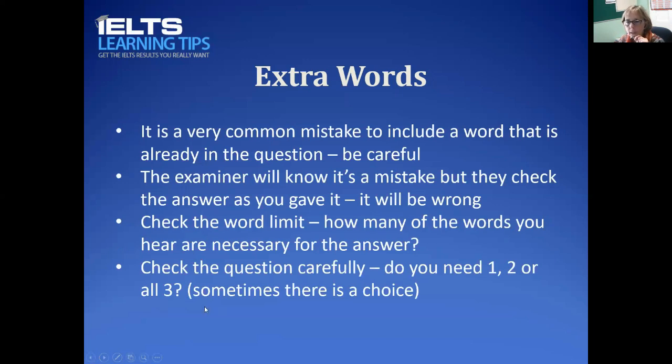So again, check the question very carefully and work out which of the 3 words you hear you actually need. And also make sure that it's not a 3-word question. If it's a 2-word question, don't put 3 words. If it's a 1-word question, don't put 2 words.